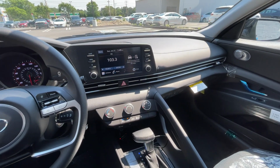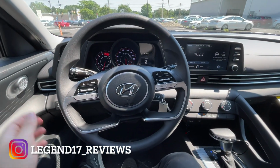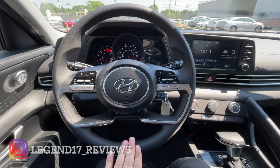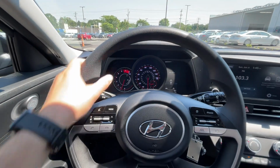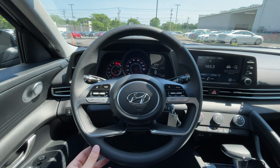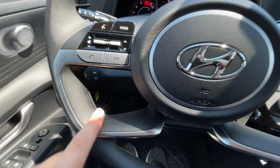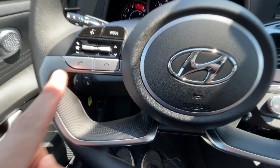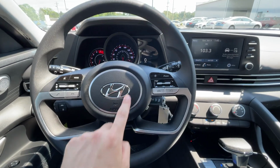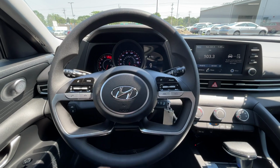It does look very good for a base trim. And here is the steering wheel. It's not wrapped in leather. It is finished in that synthetic rubber material, but it does look nice and aggressive and not too thin for a base trim. So it does look very good. It does have that nice textured plastic, good amount of brushed aluminum on it. Hyundai logo is nice and big in the middle, and I really like the brushed aluminum around the Hyundai logo.